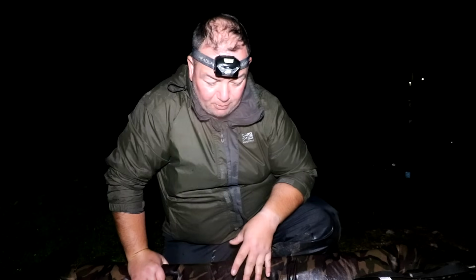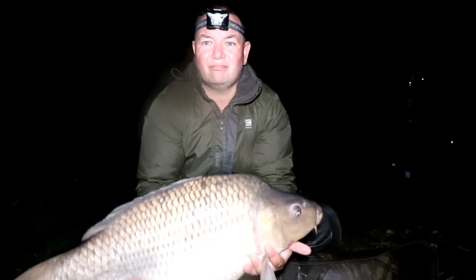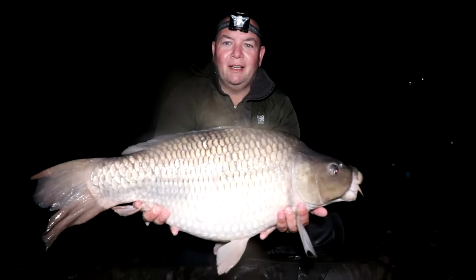Morning guys. So fish number 7 for me, coming in at 21 pound 4 ounce. It's another common, and no doubt will play up. Doesn't like the light at all, so we'll see how we get on with this one. There you go guys.